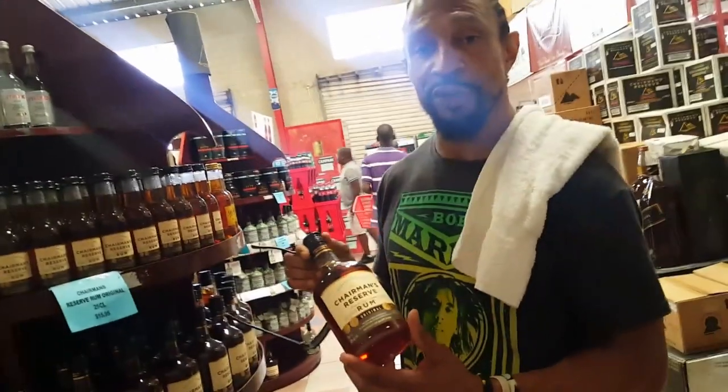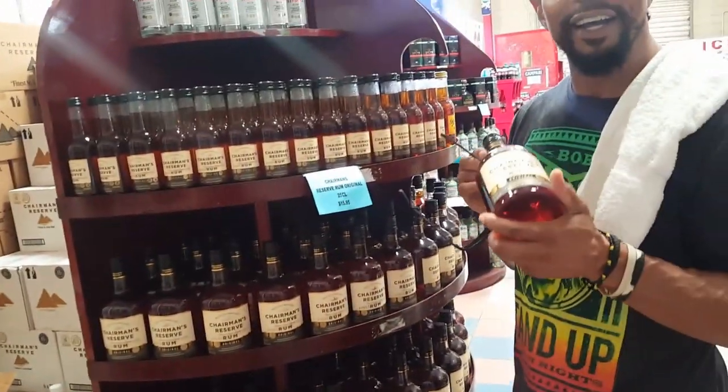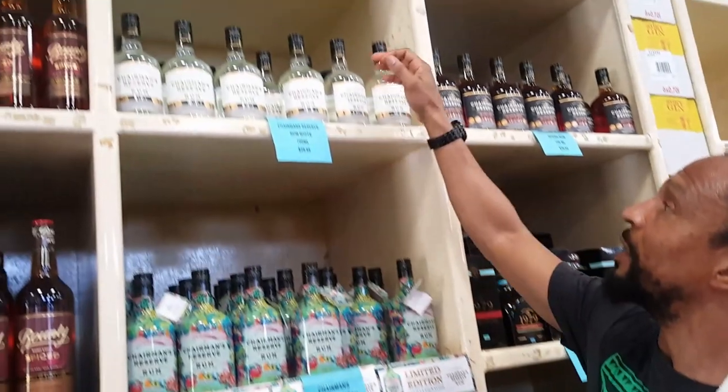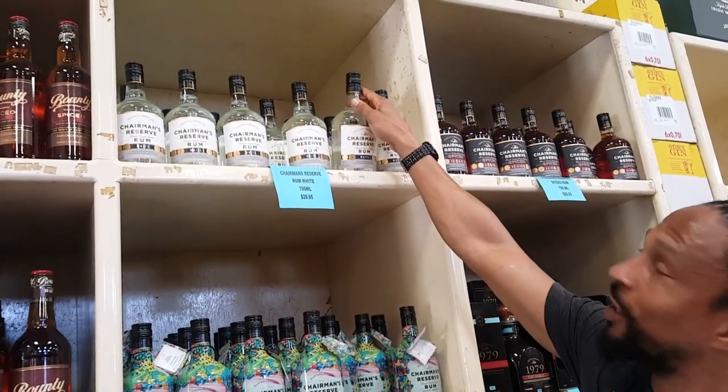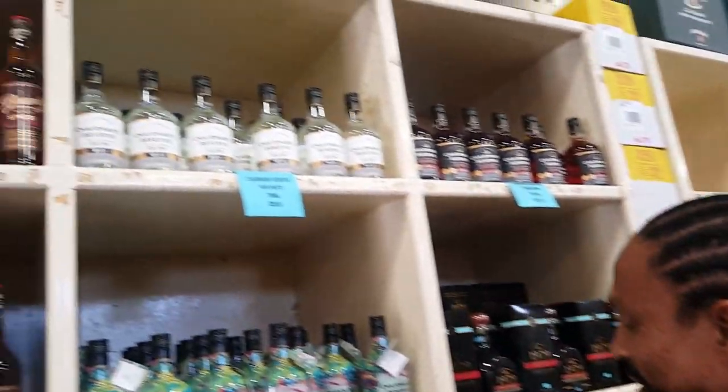I found the Chairman's Reserve. Look at all this. The only place I can find it. So as you can see now, I'm good. And then I found this one, and I've also found this one here. These are all different ones. We're gonna try different ones this time. So tune in and see how they turn out.